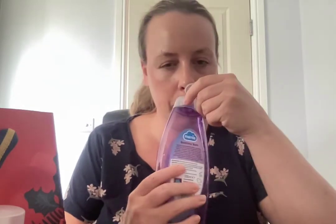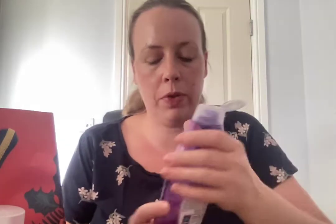Another bath product. This is the Aldi Kids range. Mamio, is it? Bedtime bath, soothing aromas, tear-free formula, 500 mils. This is like their rip-off for Johnson's, isn't it?